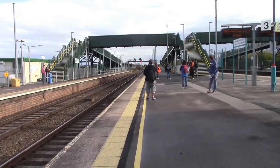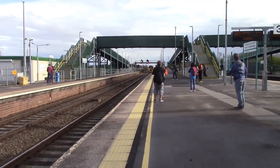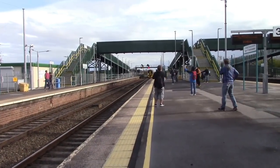Okay, arriving now is the 1146 Great Western Railway service to Cardiff Central from Taunton, which is 158951. Stopping next at Patchway.